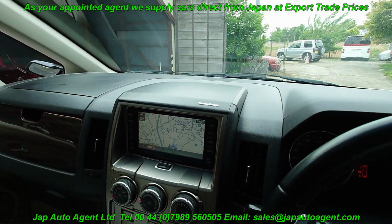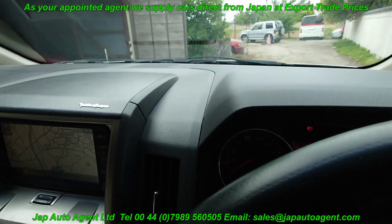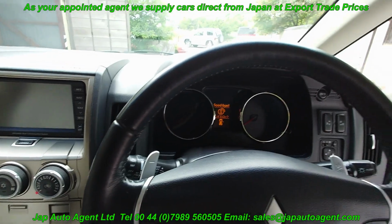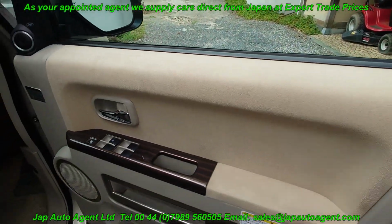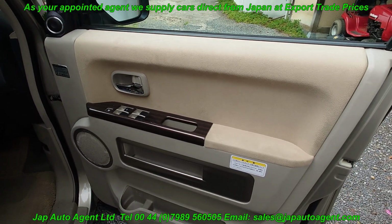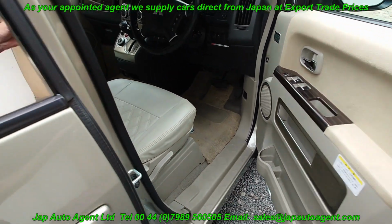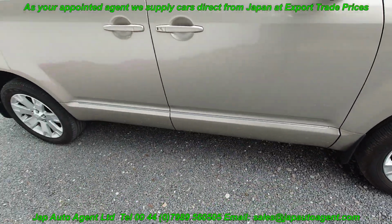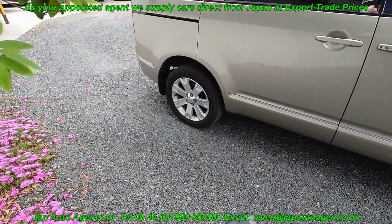Okay. Let's check the sliding doors. Here's your driver door card. Nice and clean. Okay, arms unlocked. So let's try the power rear gate.